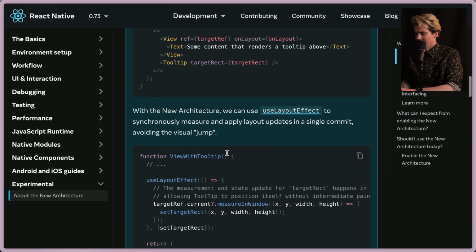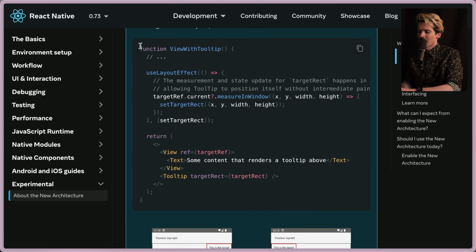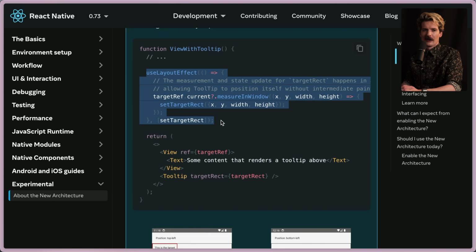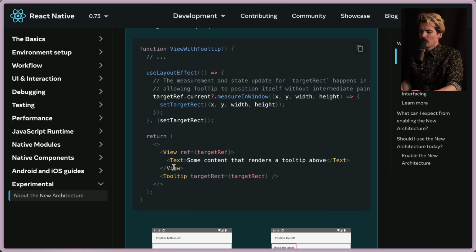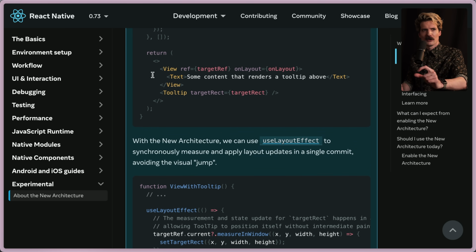That sucks. With the new architecture, we can use useLayoutEffect to synchronously measure and apply layout updates in a single commit and avoid the visual jump entirely. So this is still running within React. The difference is that layout effect runs before the render instead of after. So this will move the tooltip before the user even sees the change. This will effectively block the new frame from displaying, which prevents the jank of the tooltip moving after you scroll.